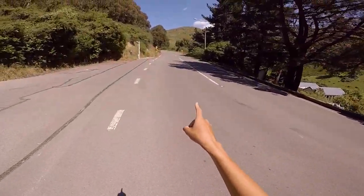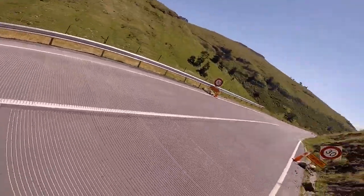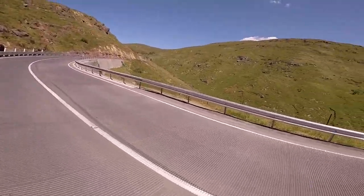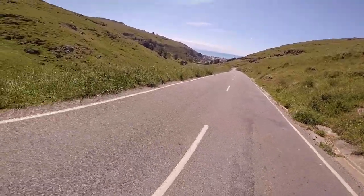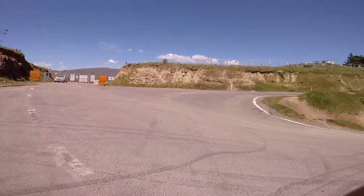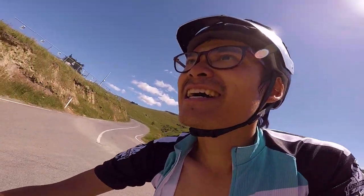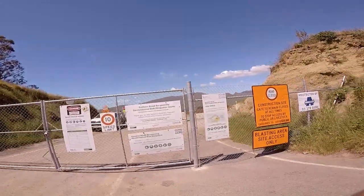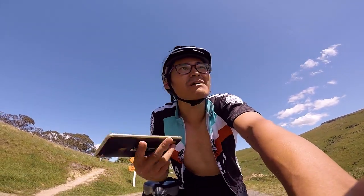So it's called Evans Pass Road. Now I'm right here. Climb, climb, climb. Ooh, look at this. So there are multiple roads to go, but this is definitely the top of the pass. I need to figure out which way to go before I get cooked by the sun.